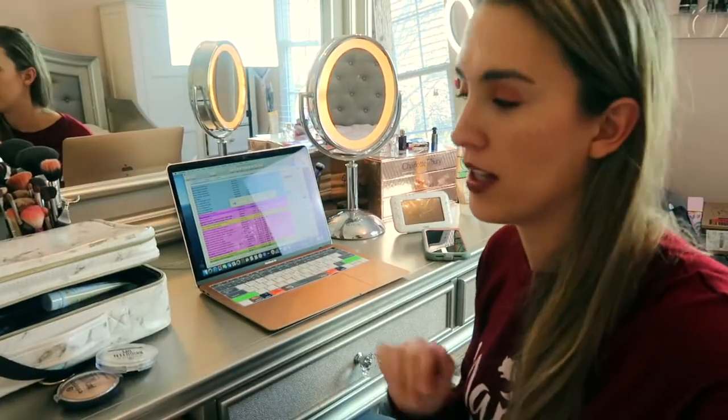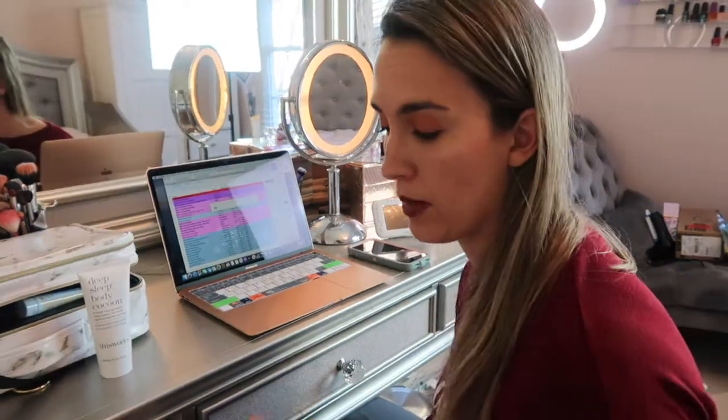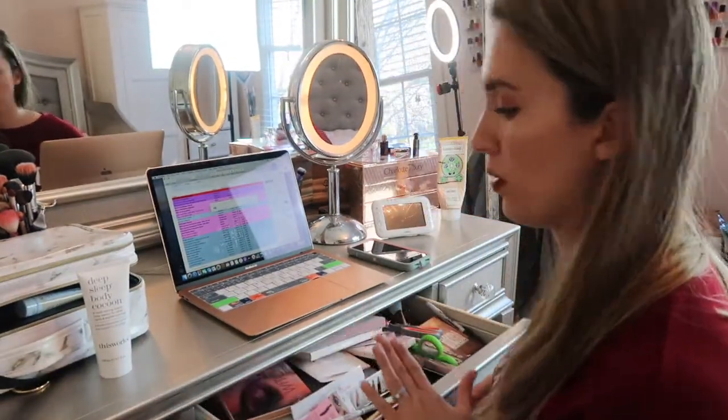So for any duplicates that I have, I just create an extra line item for it so I know what products I still currently have. So when I'm done with that drawer, I move to my next drawer.